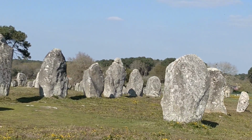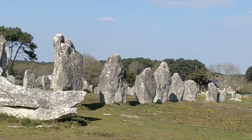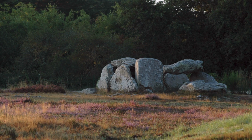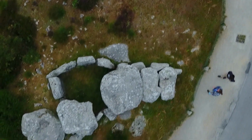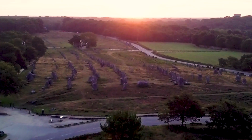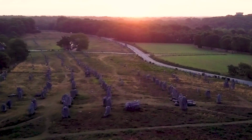Here we are, the Kermario alignments, very big stones. Here there are 10 rows of stones. And there's a dolmen here, which is on the plateau. At the head of all the alignments, there's a sort of plateau, and then the stones go a bit downhill, and all around, the land goes down all around that plateau.